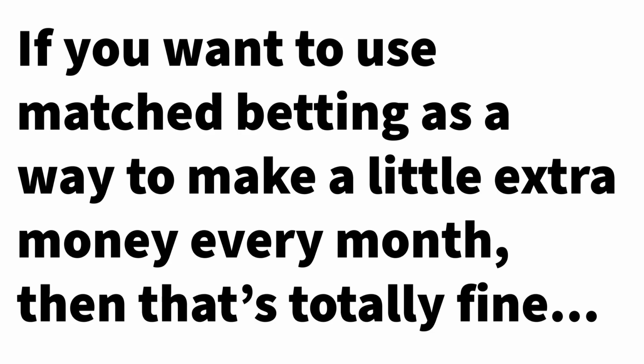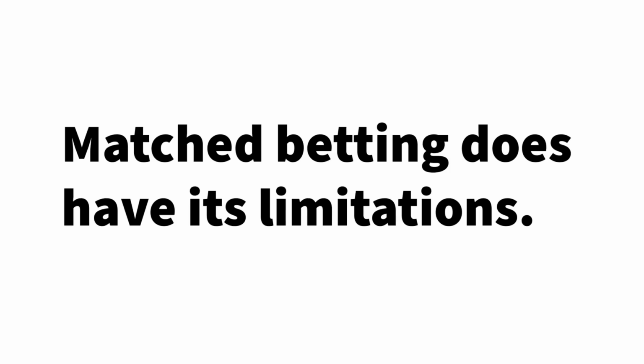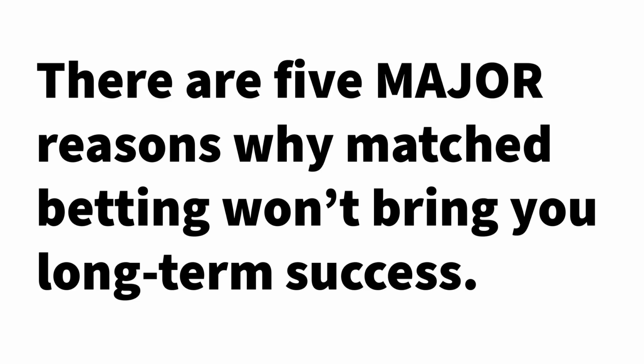If you want to use match betting as a way to make a little extra money every month, then that's totally fine. But if you're looking to use sports betting as an alternative investment vehicle, then match betting does have its limitations. In fact, there are 5 major reasons why match betting won't bring you long-term success.